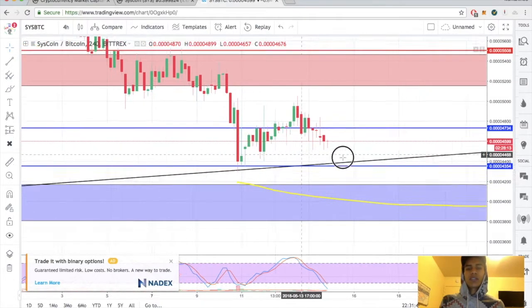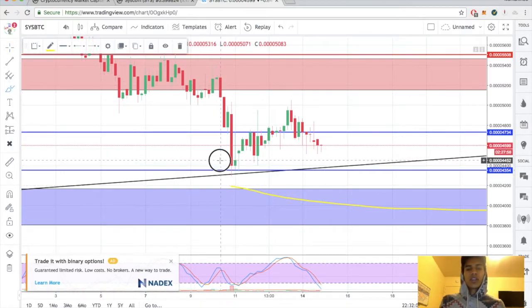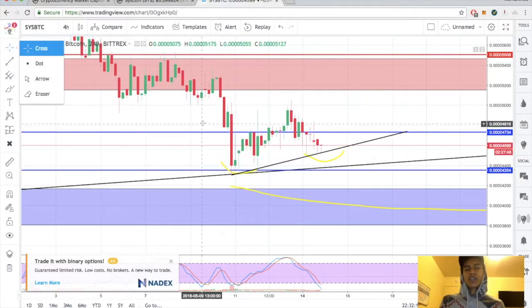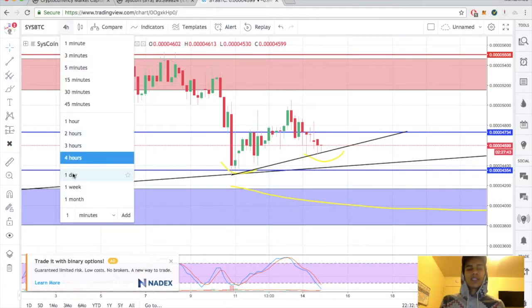See, the 4-hour is actually a little choppy. That's why you can't really tell. So looking at the daily was showing me we're going to continue to head towards the downside. We're currently sitting at about 4,600 satoshis here on Bittrex. We could potentially hold. We could have a bottom 1 here and then bottom 2, and that's going to be the beginning of our uptrend. However, it's kind of hard to tell because, as you can tell, price is a little choppy here. So we're going to have to stick to the daily here.